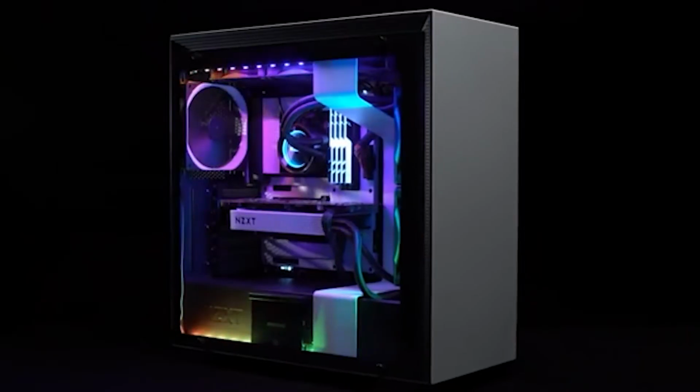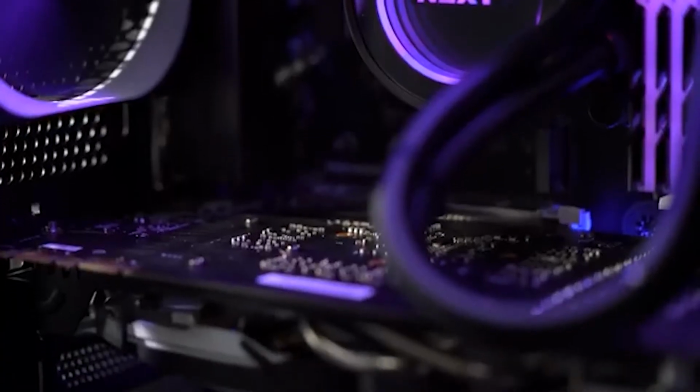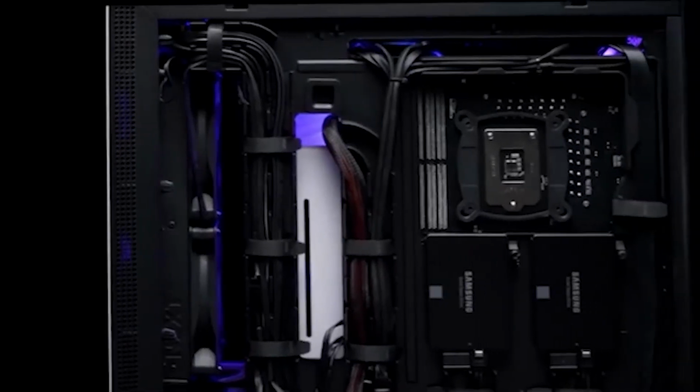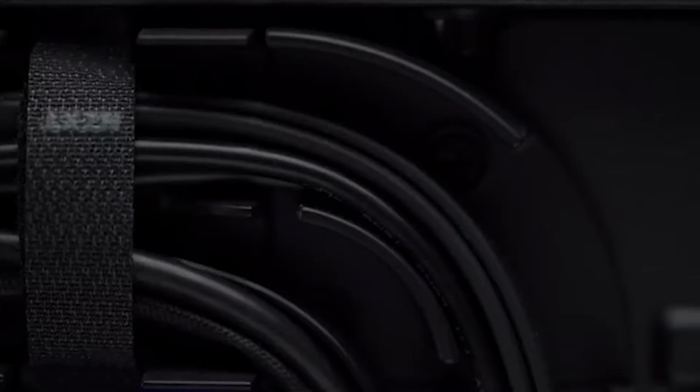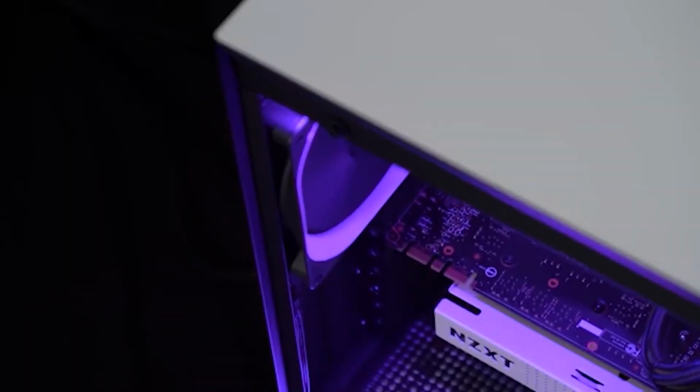Cable routing is where the H710i shines, achieved primarily through a large aluminum slat that allows you to route your cables into the integrated cable channels on the back of the case. This case keeps everything clean and clutter-free, and the Velcro straps built into the back help hold everything down. An excellent and easy alternative to the rubber gasket solution found on some of the best mid-towers.